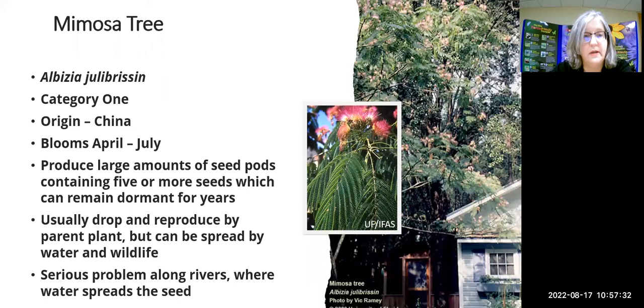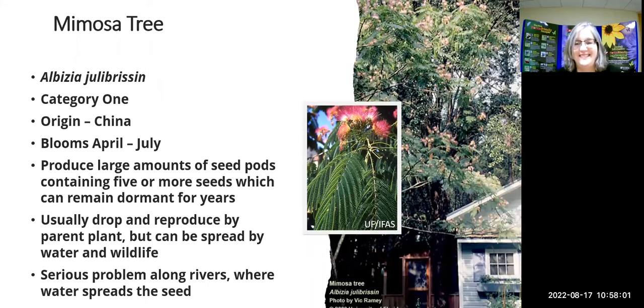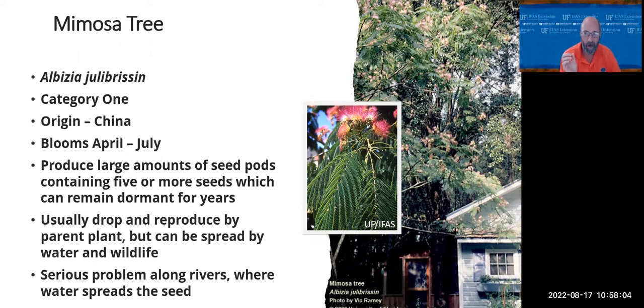Here's a very pretty tree, a mimosa tree. Yes, mimosa trees. They are also invasive. They are pretty. They get little flowers that are pink and white. Now, if you have a tree that looks like this, but its flowers are like a little round cotton ball and they're all white, that's a white lead tree. And that's invasive also. And we do have an ordinance against having white lead trees growing on your property here in Hernando County. So code enforcement, if they notice it, may discuss it with you.